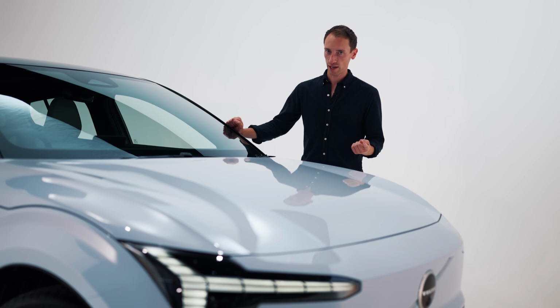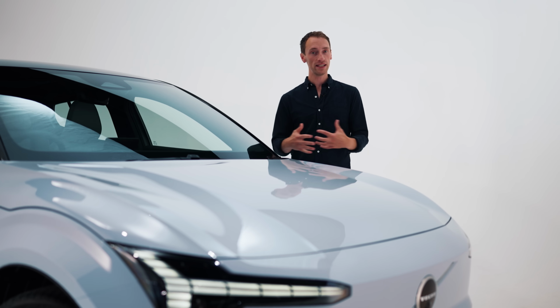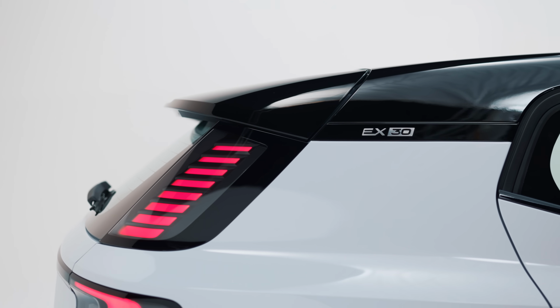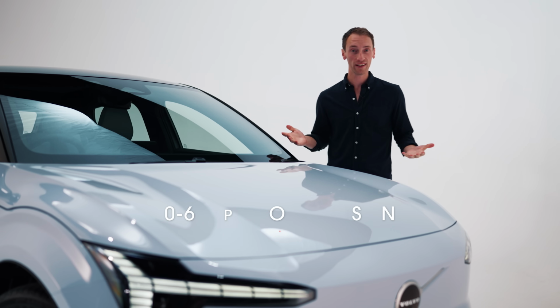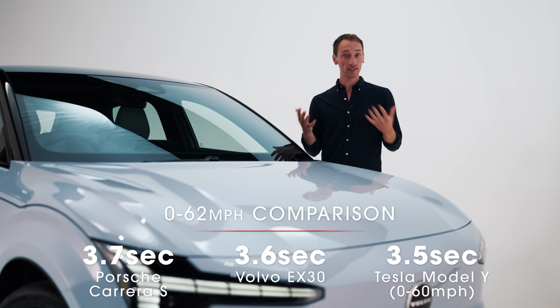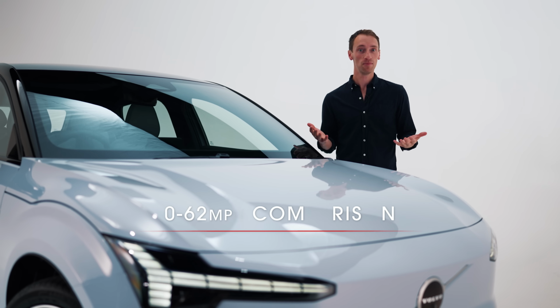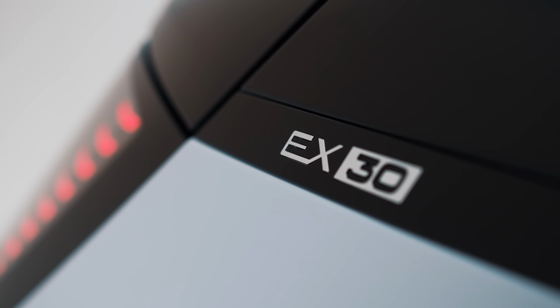But what's more eye-catching than the range of this car is the performance on offer, because apparently the range-topping 4-wheel drive version of the EX30 can do 0 to 62 miles per hour in just 3.6 seconds, which is quicker than what a Porsche 911 Carrera S can manage. It's also very similar to a Tesla Model Y Performance, but the EX30 is more than £15,000 cheaper. And it's not like the other versions of this car are slow either.